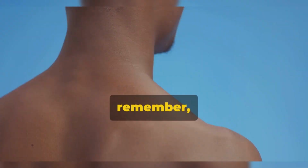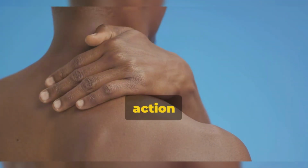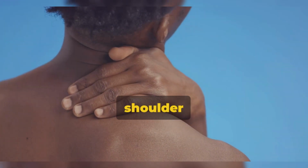In the end, remember, awareness and prompt action can keep the chill of a frozen shoulder at bay.